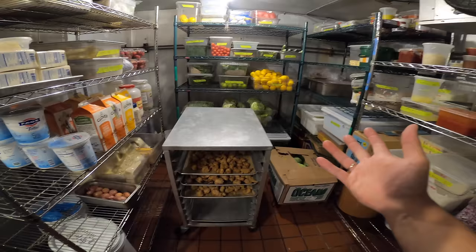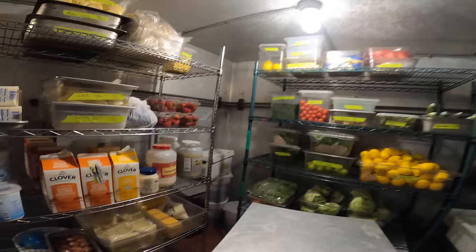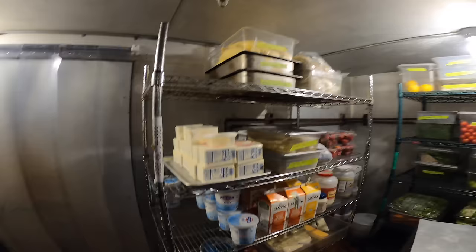What else do we have? Okay, so over here is all our vegetables. Right now the walk-in is pretty lean because, first of all, we're operating lean because of COVID, but also because we were closed today. So we'll get a big delivery of produce in tomorrow. And then this is all our dairy over here.